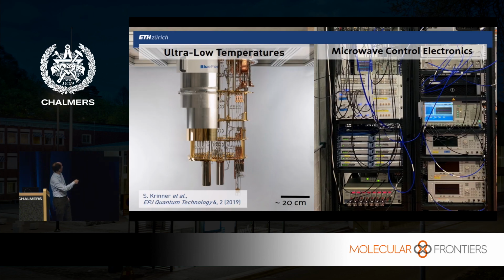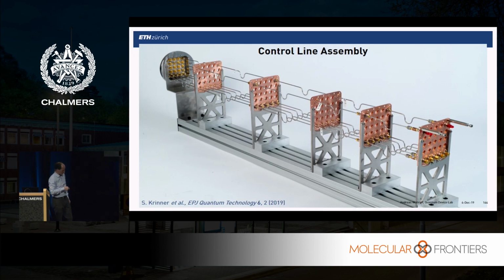Okay, so I said a few words about this cabling here. Maybe I have a few more slides. And then if you think about what it's like to work in a lab on these types of things, you not only work on programming your computer, yeah? You also work on making everything around it work.